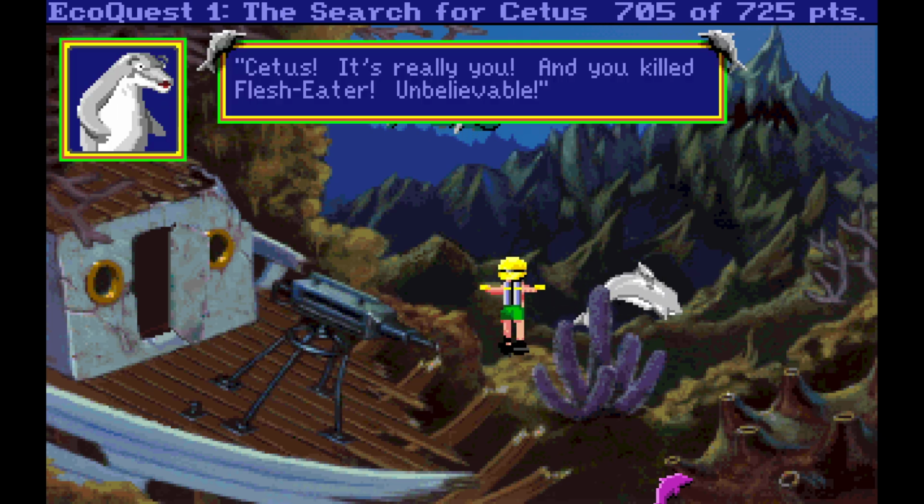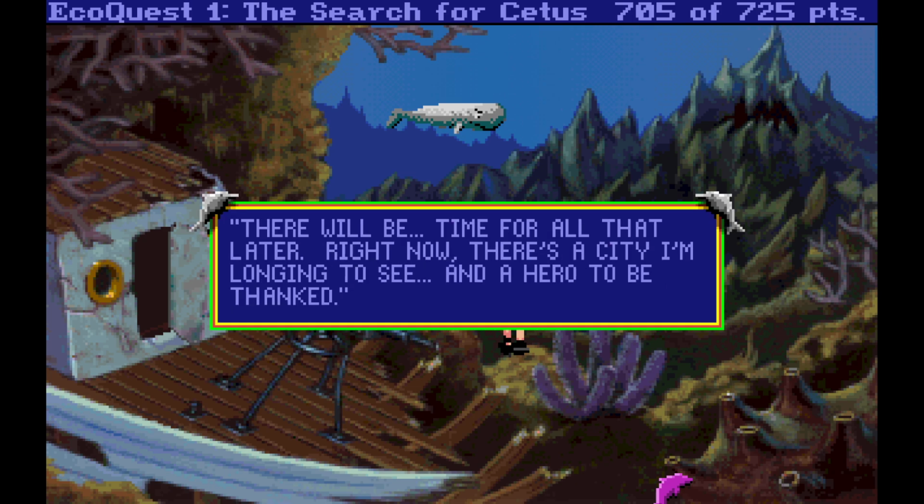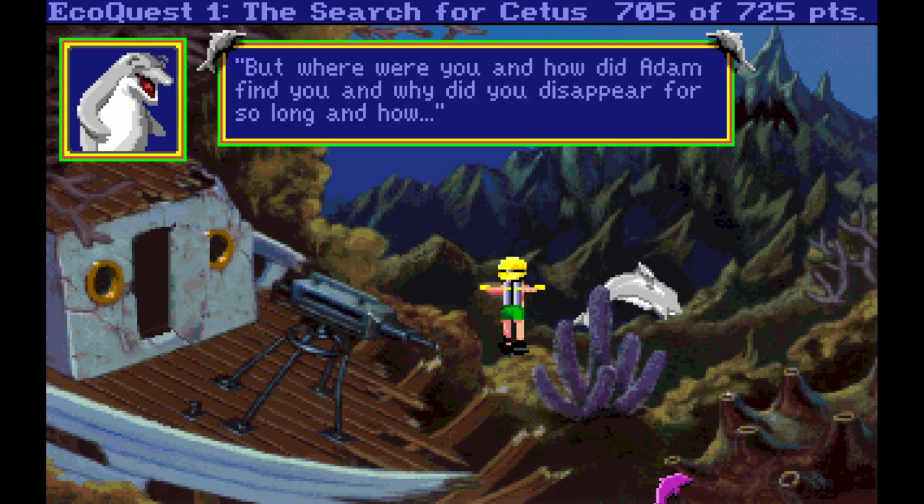Cetus, it's really you. And you killed Flesh Eater. Unbelievable. I'm glad to see you safe, my gray friend. But the manta is not dead, only stunned. There will be time for all that later. Right now, there's a city I'm longing to see, and a hero to be thanked. But where were you, and how did Adam find you, and why did you disappear for so long, and how?